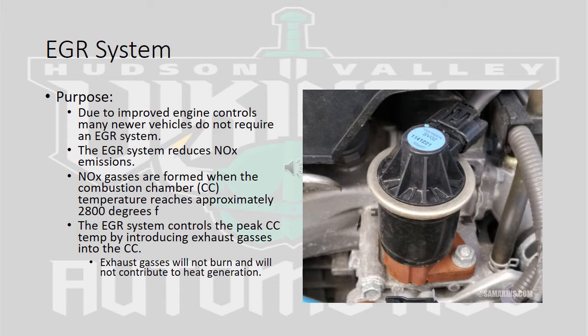All right, initially it doesn't seem to make sense. We're going to put hot exhaust gas into the intake, but those gases are hot, but they're nowhere near 2,800 degrees Fahrenheit. What those exhaust gases do is they take up space in the combustion chamber. When they take up space, that means we can get less fresh air and fuel in, and we're going to generate less heat.